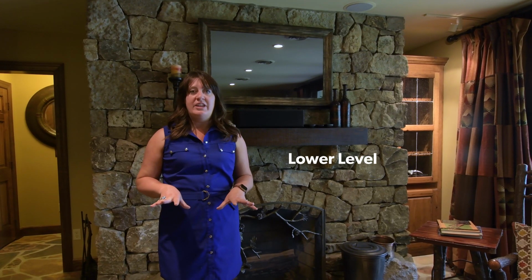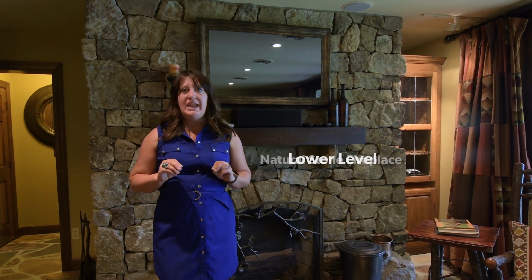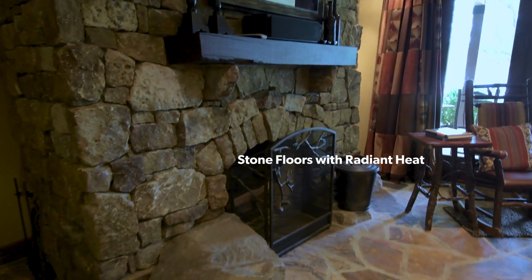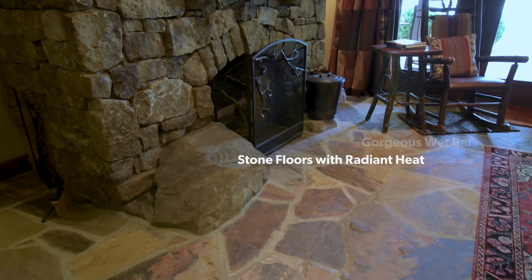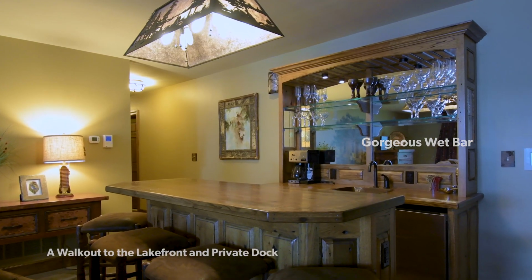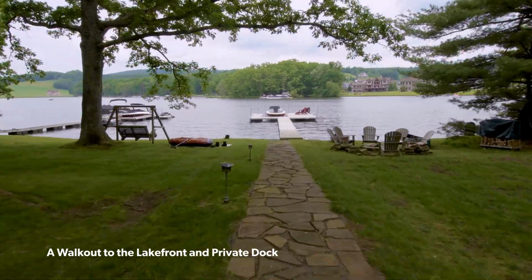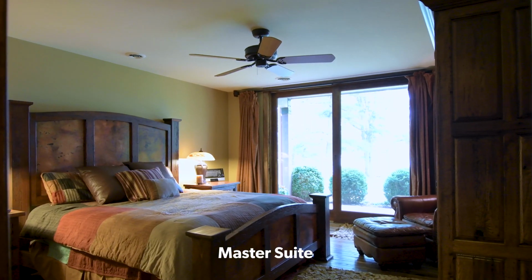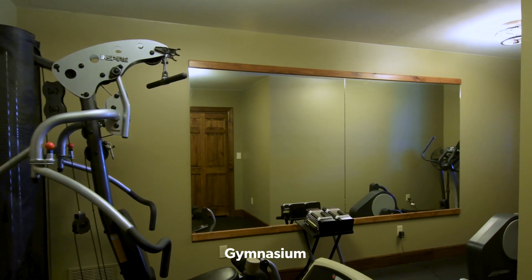The lower level is amazing. We have a gorgeous natural stone wood-burning fireplace, stone floors with radiant heat, a gorgeous wet bar, of course a walkout to the 120 feet of Deep Creek lakefront with a private dock, a master suite, and a gymnasium.